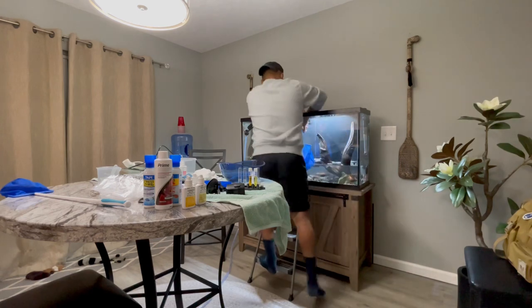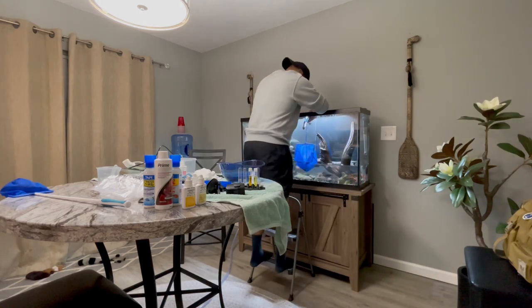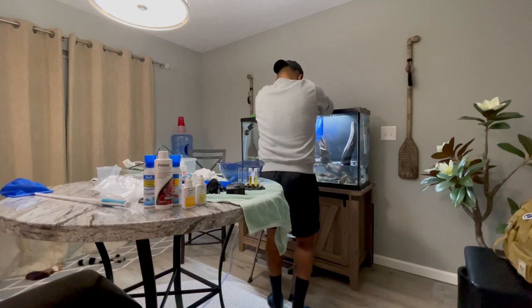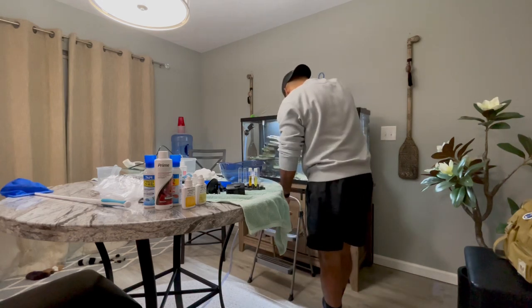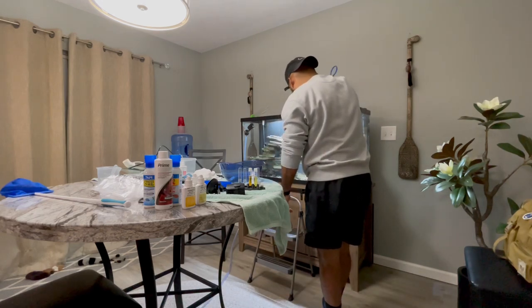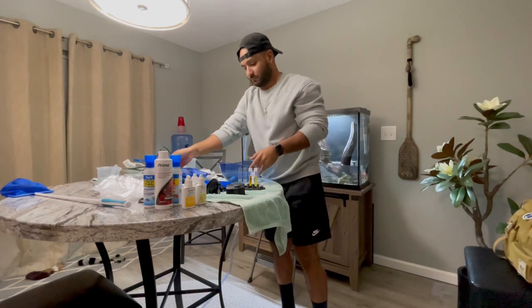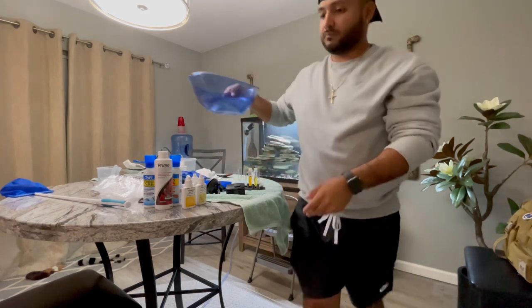And again, doing so while the tank is chaotic will keep the focus off of the new fish and will give the new fish the best chance to survive and not get picked on by any of the older fish. So yeah, follow these tactics and you should be good to go.